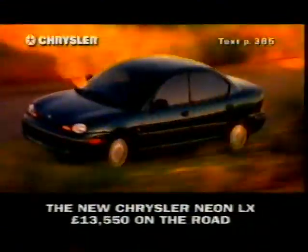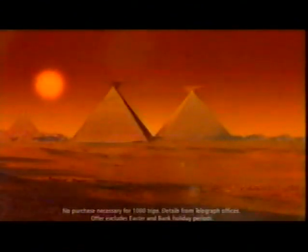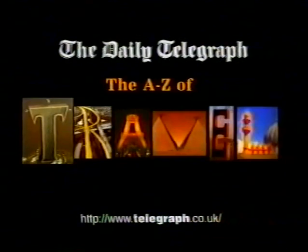The new Chrysler Neon, built for the most demanding country in the world. This Saturday, only in the Daily Telegraph, is a special travel magazine and part one of our Good Holiday Guide. Throughout January, you'll be up to 50% off selected Page and Moy holidays, over 1,000 trips to be won, and 50% off Air UK flights. Follow our travel advice to the letter, and we'll help you escape. Only in Britain's biggest selling quality daily, The Daily Telegraph, for the A to Z of travel.